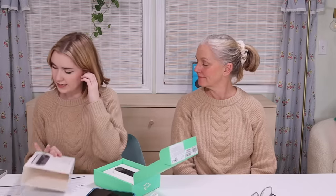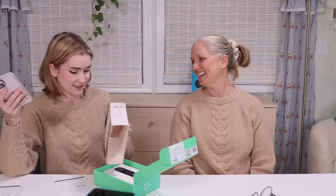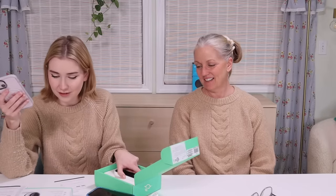Okay, so with this video doorbell, I downloaded the app and was all ready to go. And then we learned it's actually a wired one. So we have to wire it to the door. And I already have a video doorbell, so the wires are already being used. So.